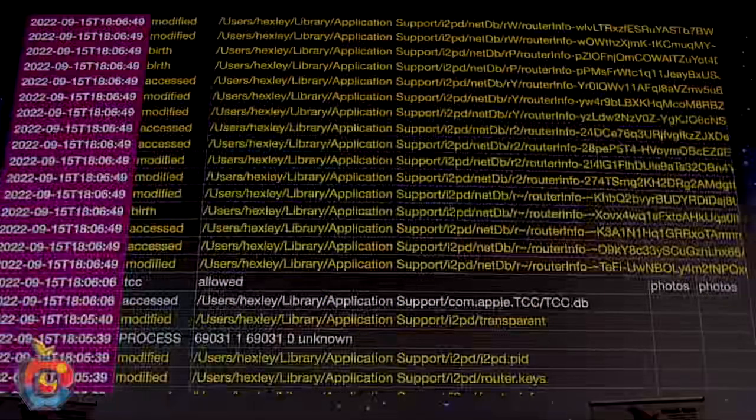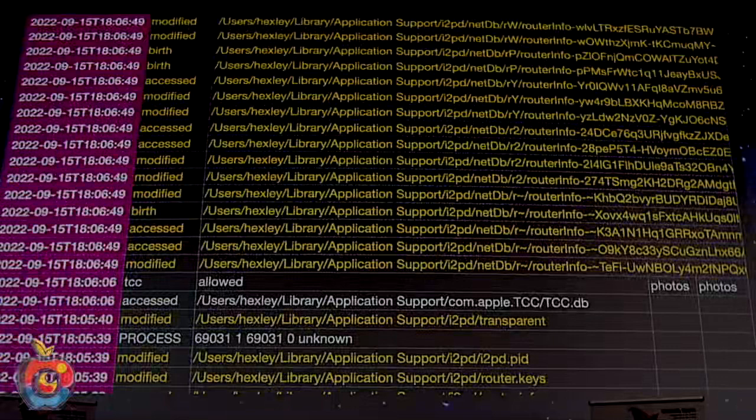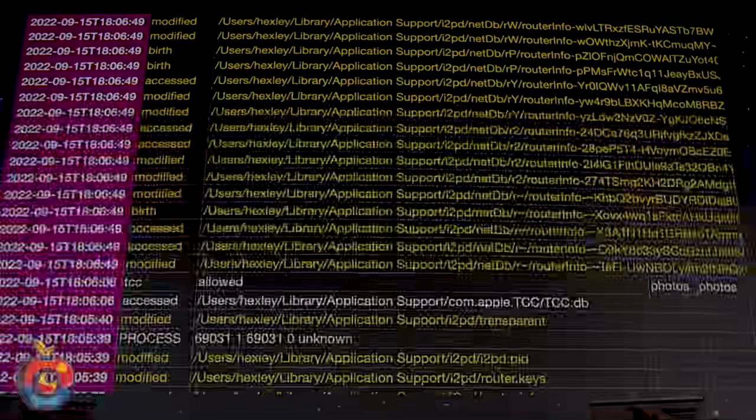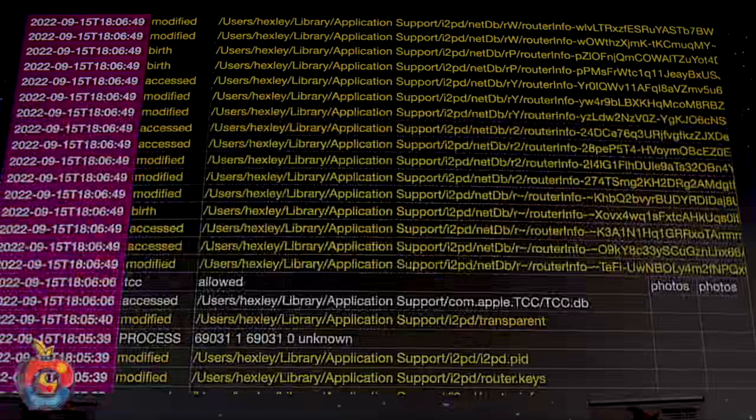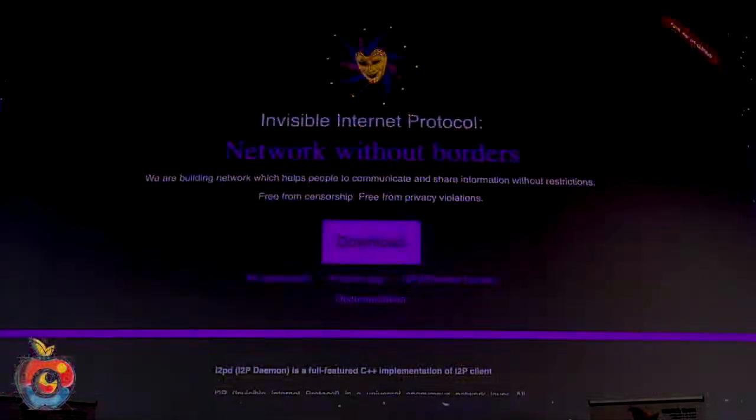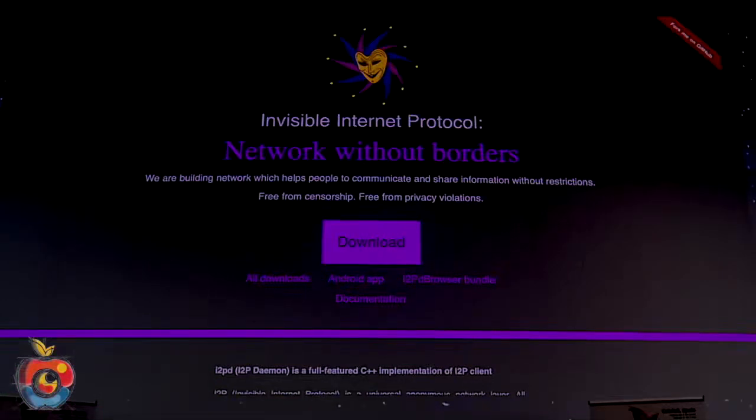We start to see some unusual activity in the application support directory, so this I2PD. When we initially found this, we didn't know what this was, so we looked into it, and it turns out I2PD is the I2P daemon. I2P is actually, lesser known at least to us, an anonymous network layer that allows anonymous end-to-end encrypted communication. So this malware was doing all this crazy encrypted activity in the application support directory.